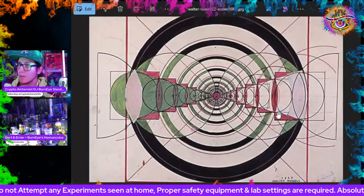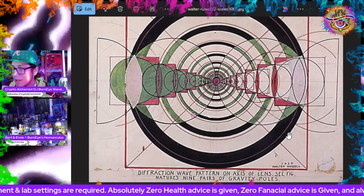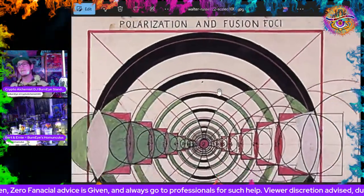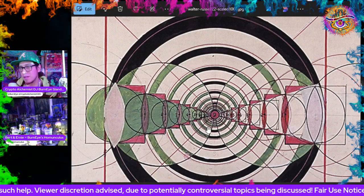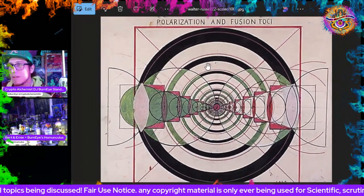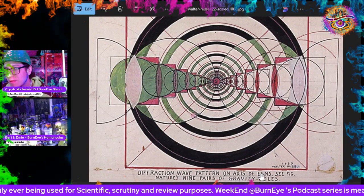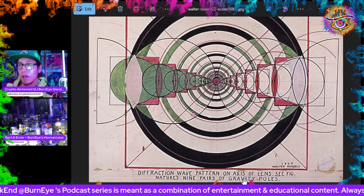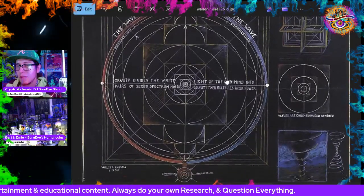And now back to Walter Russell. Right. 1959. Dimensional lighting. Fusion foci. Interesting. Okay. So this is the octave chart for his vortex spiraling periodic table. Diffraction wave pattern on axis of lens. Nature's 9 pairs of gravity poles. Fascinating. Wave geometry.